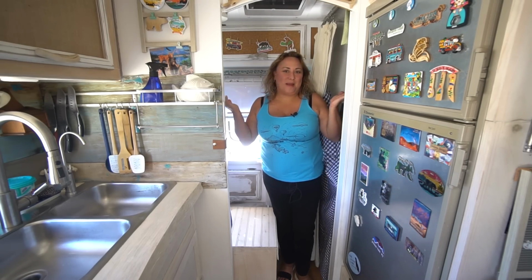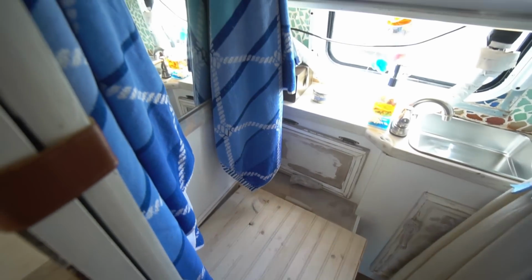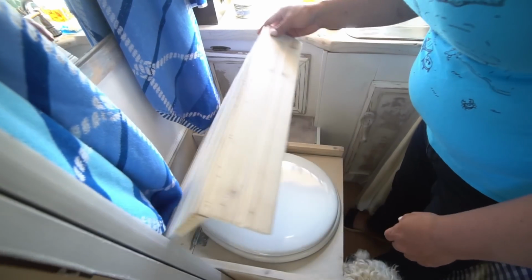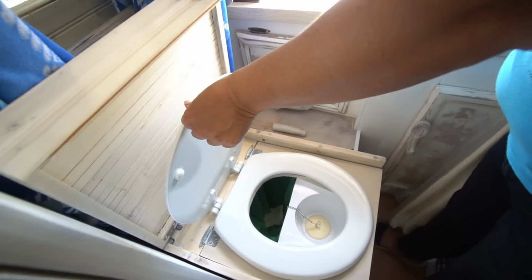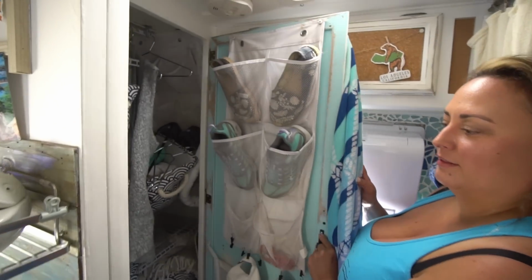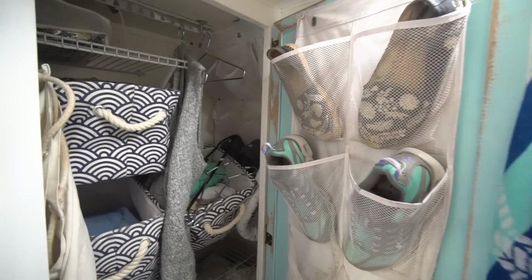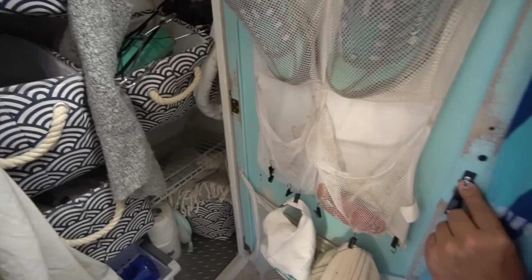Back here is our bathroom. As I had mentioned before, we got rid of our black tank and replaced it with the composting toilet that we built ourselves. It has 2 compartments, one for number 1 and one for number 2. Back here we have a small closet, but we put shelves in it, so Andres is entitled to 2 cubbies, I'm 2 cubbies, and then we have 2 cubbies where we have dish towels and sheets.